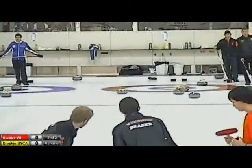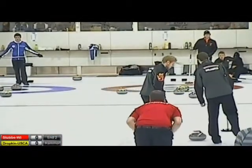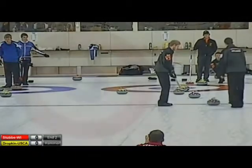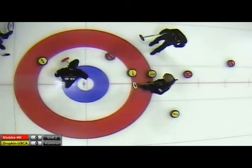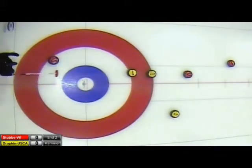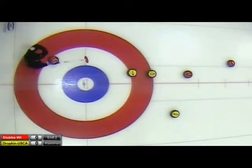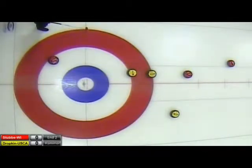Over on sheet 4, they posted 1 for Myers. A lot of weight on the Wisconsin shot. It's coming down. He's going to use that backing. Dropkin will go after that one. Dropkin's going to draw and sit on top, I think.